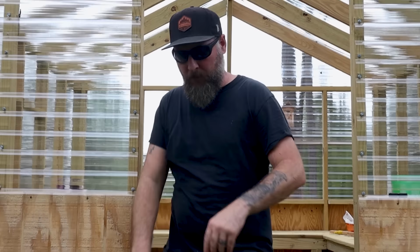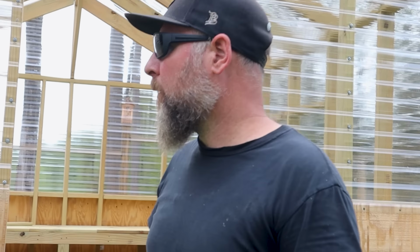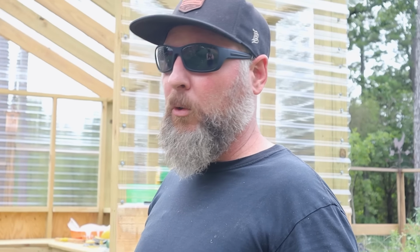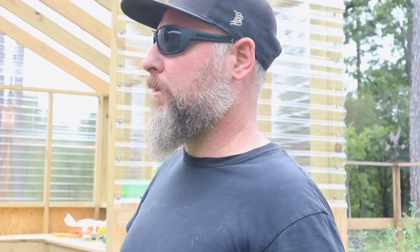I just want to get a feel, because over there, the back walls where it sloped, the low side, is right around 7 feet from where we're going to put the flooring. And this is about the same. So I think that's going to work just fine.